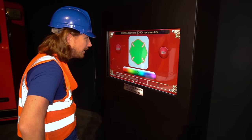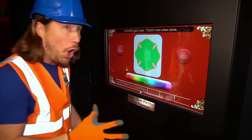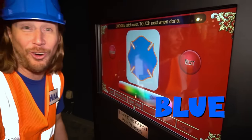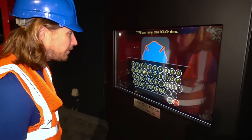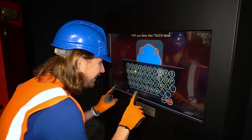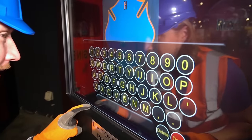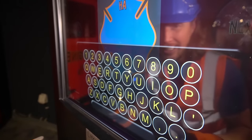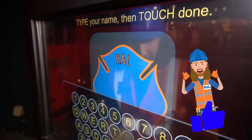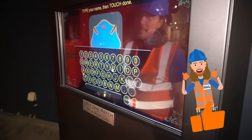Next button. Let's see. Oh, the inside. Oh, so now we can choose blue. Oh, that's great, right? Next. All right, now we see, type your name. Oh, yeah. Let's see. There's an H in our name. There's an A and an L. Oh, look at that. It says Hal. That's me. All right, we can say done.